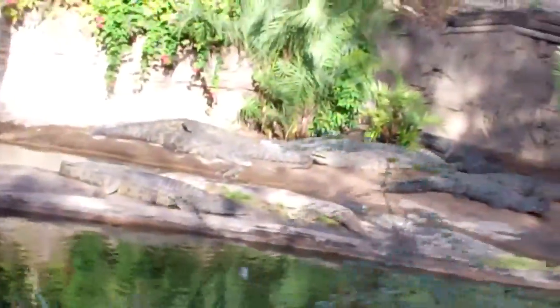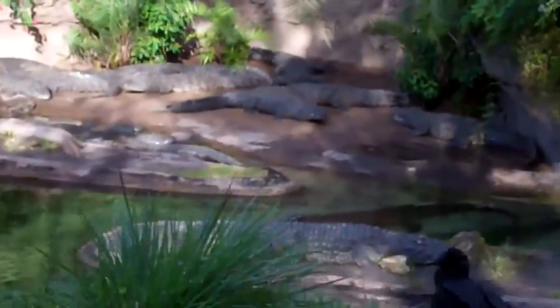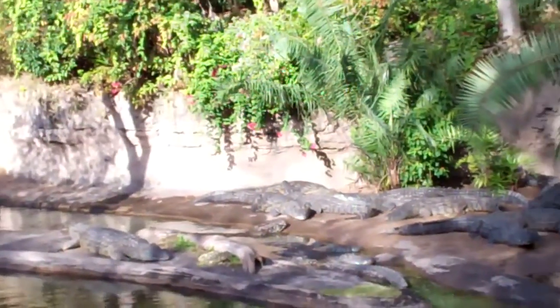Check out those Nile crocodiles down there. Just make sure that you remain seated because those Nile crocodiles are very large predators. They can actually overtake prey larger than themselves, such as zebra and wildebeest. On land, they can run about 10 miles per hour.